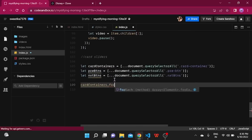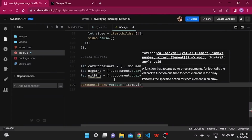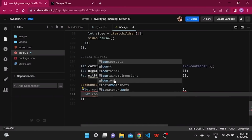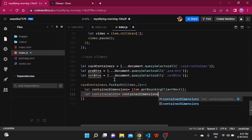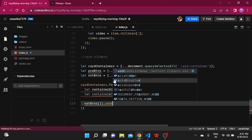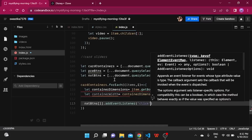And for each items, that is I, we're going to be performing some operations. The container width here will be the same container dimensions dot width. And after this, we have the next buttons at index I. We'll add an event listener here, that when we click on that next button, we have to perform these operations.